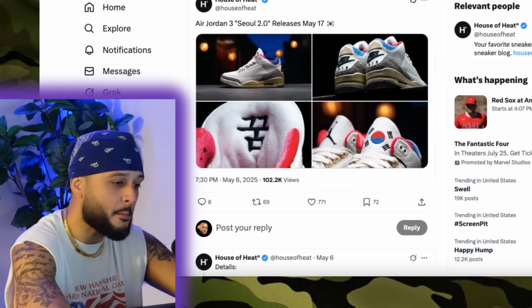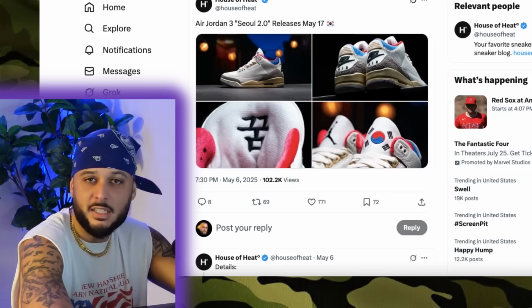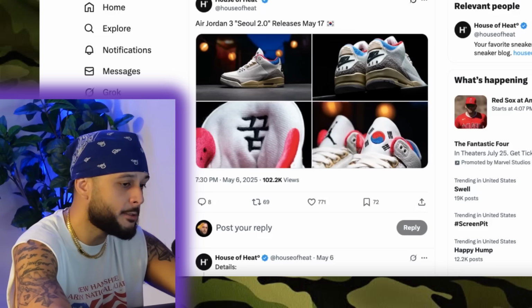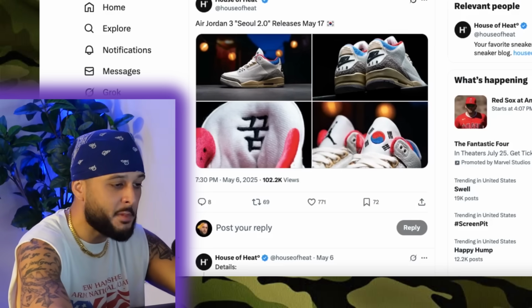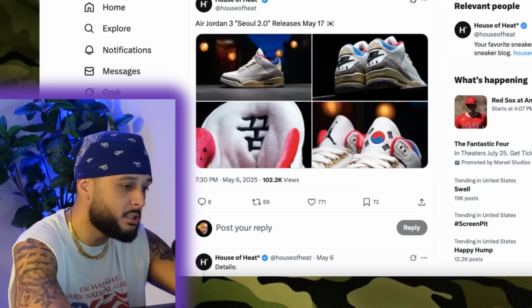I like the way that these drop, because we did see some early images of these leak, but nobody was really talking about these. These are like a cult classic 2.0 from the Soul 1.0s. I feel like these even look better than the 1.0s, and they kind of just popped up out of nowhere. I mean, not out of nowhere, but I think this was a little more unexpected for a lot of people. So these are dope.